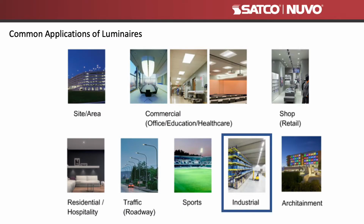We'll take a closer look now at the industrial market and its lighting needs. Including in the industrial market, we will also look at gymnasiums because they also use high and low bay type fixtures.